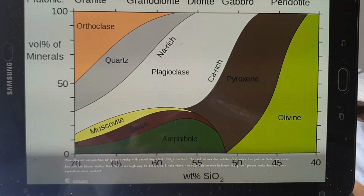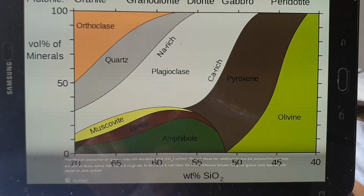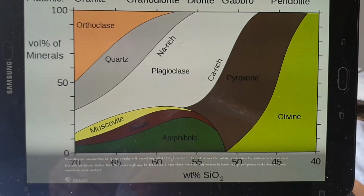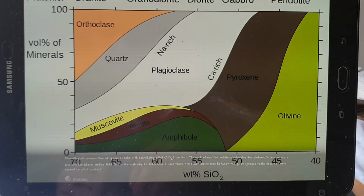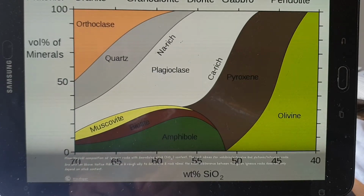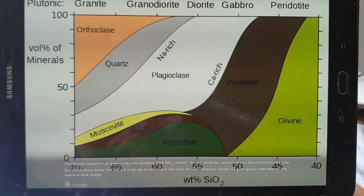And as well, I'll show you the differences between granite and granodiorite. Oh, gee man, good. I ripped the bag. Now it's very hard to open. Damn.